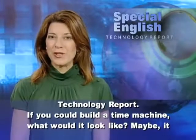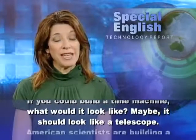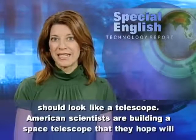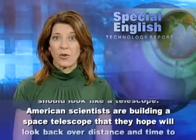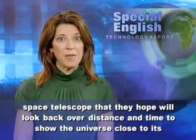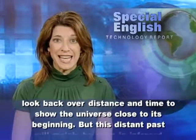If you could build a time machine, what would it look like? Maybe it should look like a telescope. American scientists are building a space telescope that they hope will look back over distance and time to show the universe close to its beginning.